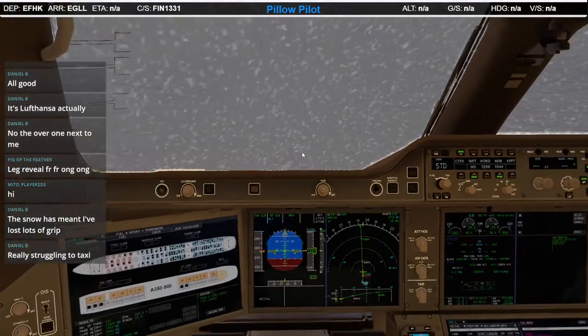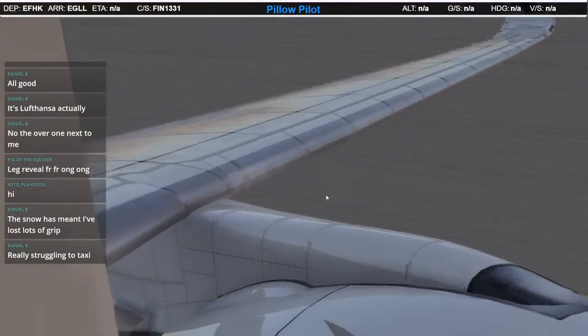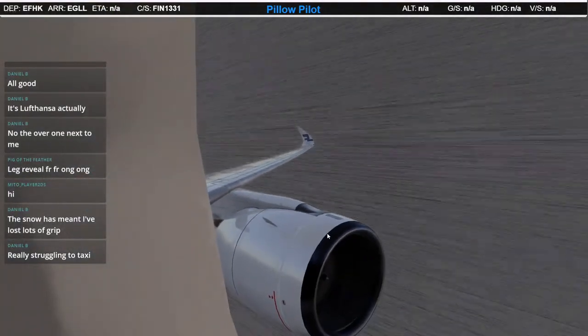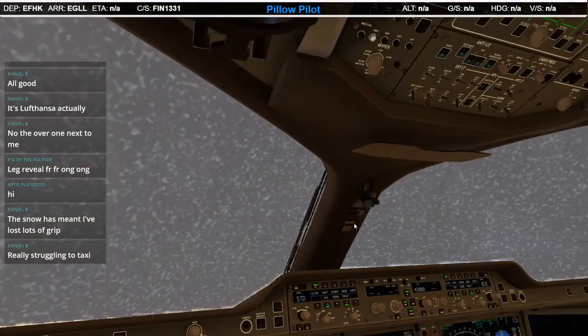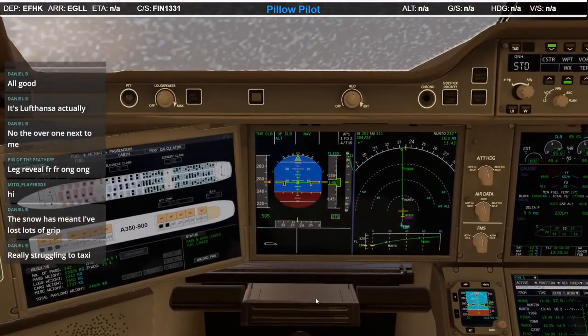The problem is, if we're getting ice on the windshield, it means we might have ice forming along the leading edge of a very bouncy wing. Wow, a lot of turbulence there, goodness me. I'm going to switch on the seatbelt signs just as we pass through this turbulence. Let's keep the seatbelt signs on.